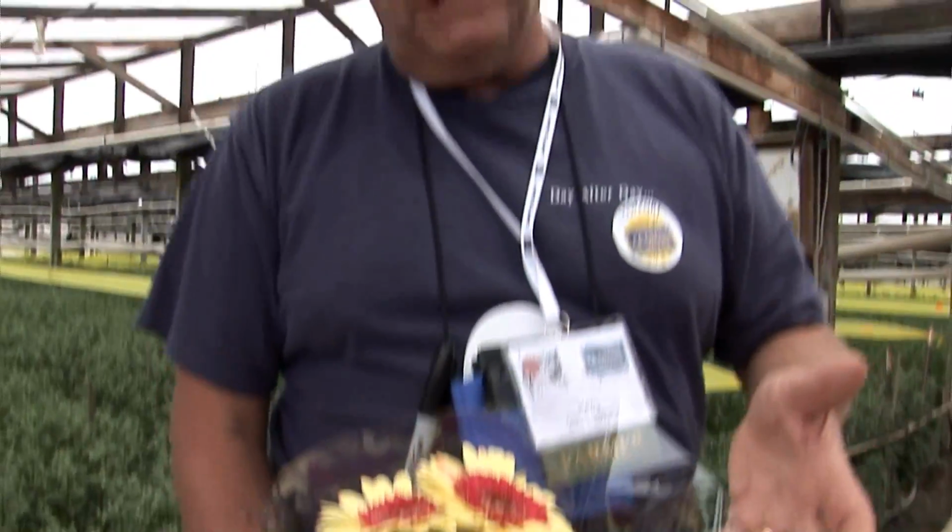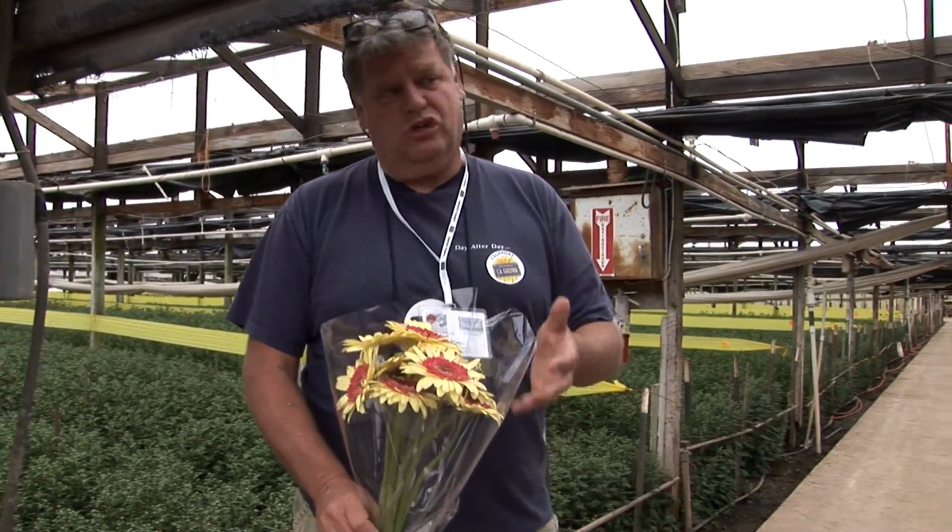These are Gerber daisies, and because they're grown at Ocean Breeze, they will last you 2 weeks. Make sure that you put a little bit of bleach in there. It kills the bacteria, and bacteria kills Gerber daisies.